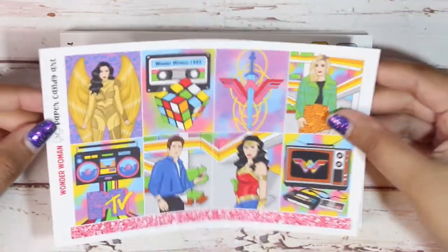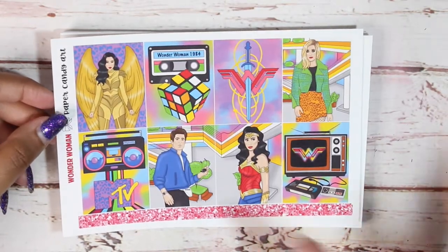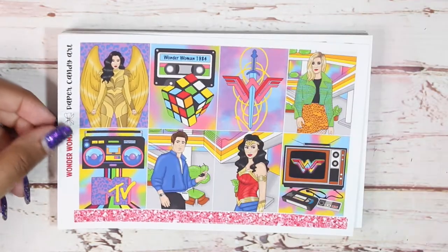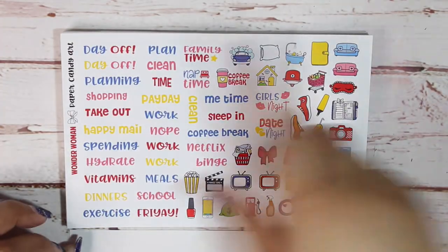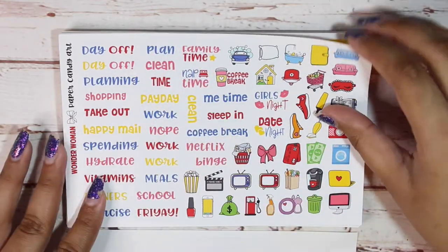So this is the full box page for the Wonder Woman kit, and this is so stunning. I'm so excited to see Gal Gadot in this cute little outfit. And then this is very cute 80s inspired stuff, so I just think this is very, very cute. And then you have the icons, some script pieces, all of that fun stuff.